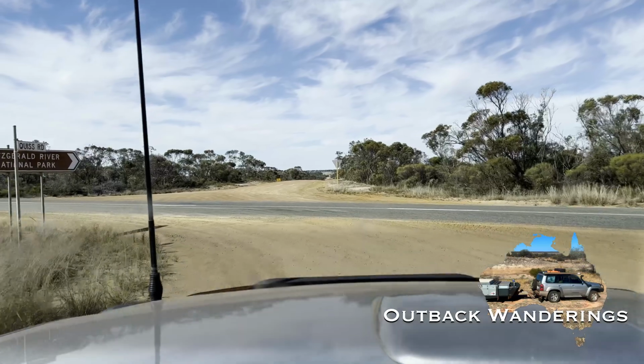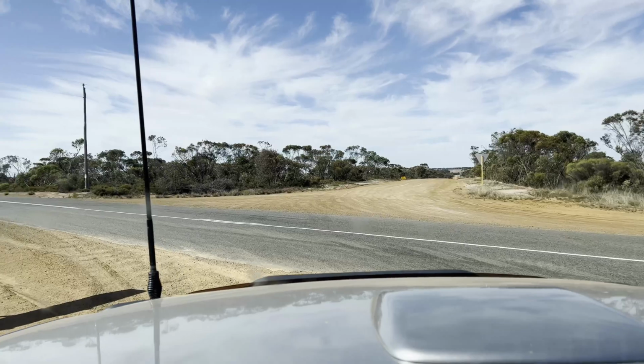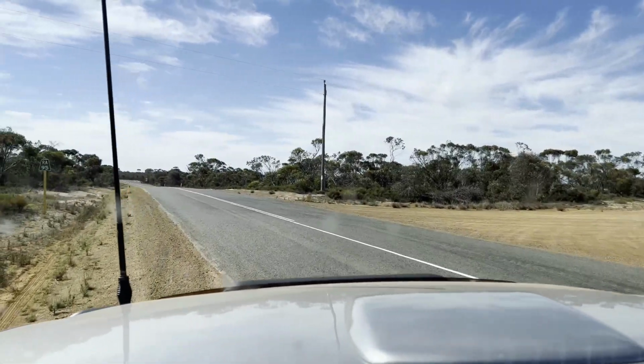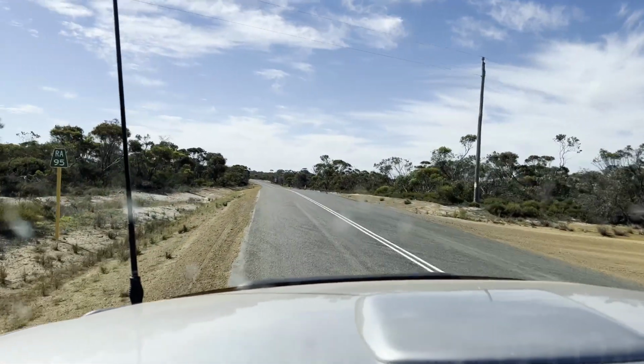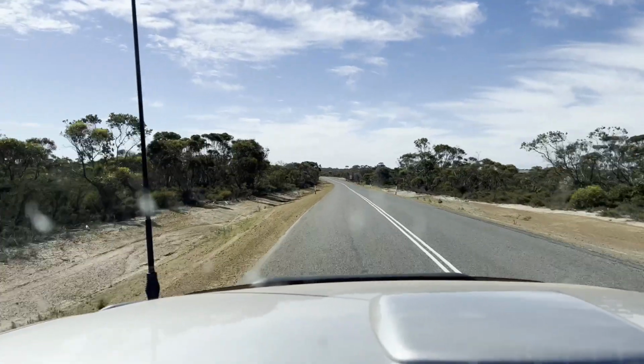Dunn's track is a seldom used, remote 260 kilometre track that runs between Cocanarup near Ravensthorpe and Dundas south of Norseman. Similar to the well-known Holland Track, it was a shortcut to the 1890s Goldfields.